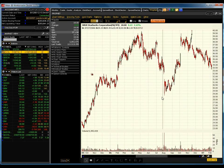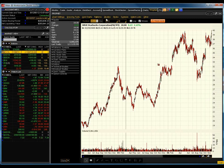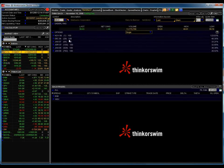Now tell me the truth. If you saw only this part of the chart, what would you think about this stock? You'd think, hey, this thing is going up. This could be going up for quite some time. So let's go back to November 16th, 2006 in our ThinkBack tab. Let's call up the Starbucks symbol and change the date to November 16th, 2006. At that time, we had the November options, which only had 1 day left.